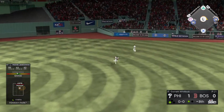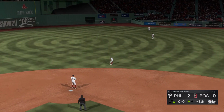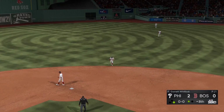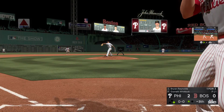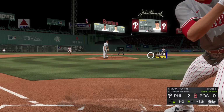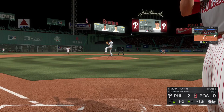And that gets down as he can't get there in time. They'll add a big insurance run here as the runner scores from second. The left fielder, number 10. So now it's Brian Reynolds as he takes a fastball off the plate for a ball 1-0. He's got a hit in 3 at-bats to this point.